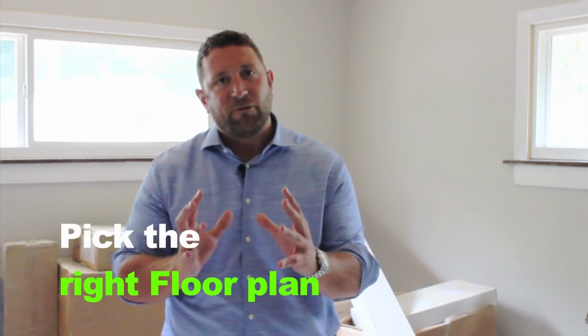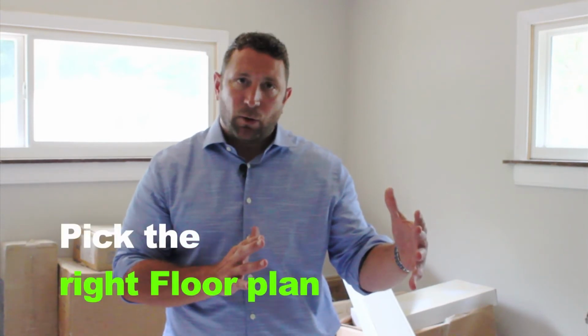But the floor plan is really important. You have to pick the right floor plan, have the right game plan going in up front, and if you design that and finish it right, you're going to sell it fast and maximize your profit. So what you've seen from the first video to this video is the progression. We've talked a lot about construction scheduling and making sure you do the big stuff before you do the medium stuff, before you do the small stuff at the very end. It's kind of the way that it goes.